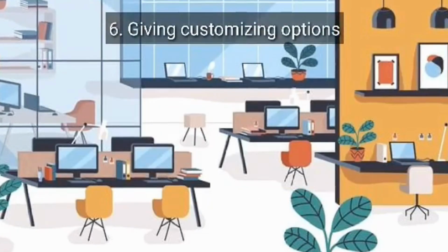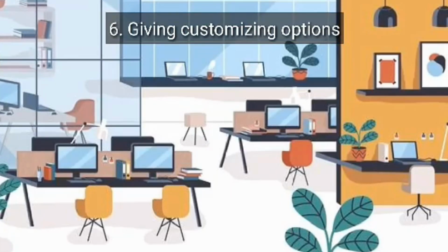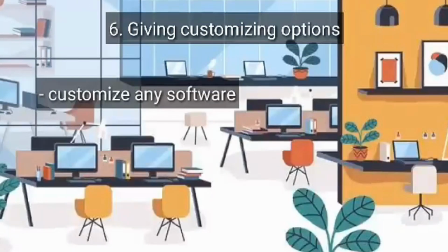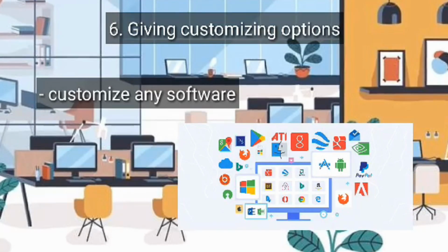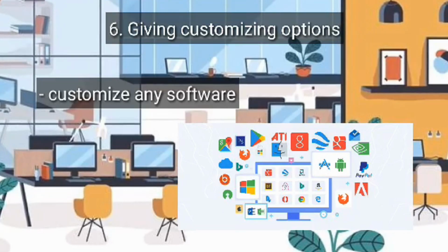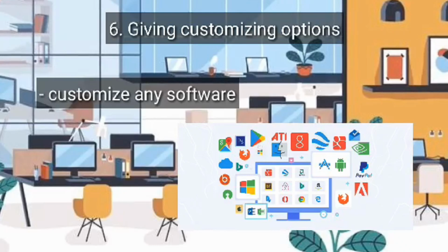Number 6. Giving customizing options. Technology has made it possible to customize any software according to variable business needs. Every business workplace, large or small, has its own way of doing things in achieving its goals. In that case, customized software will be able to provide a kind of technological support that suits their style of working.